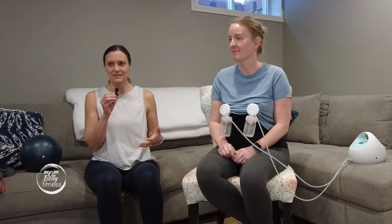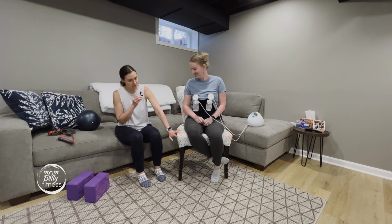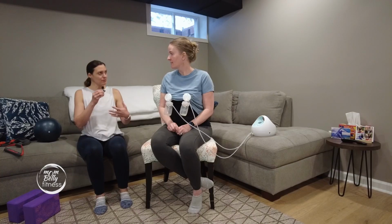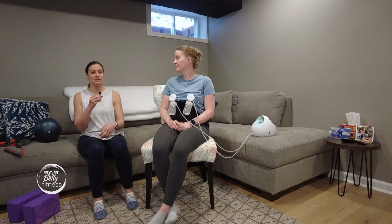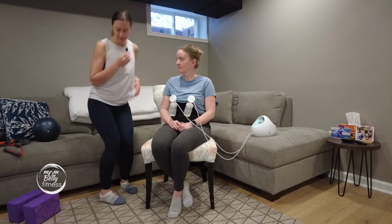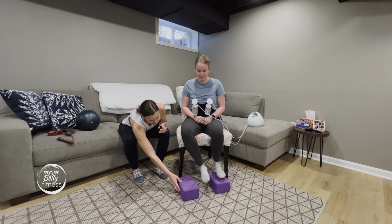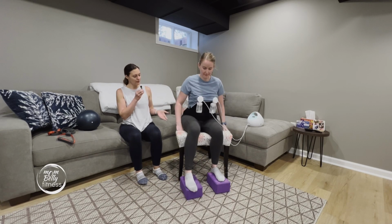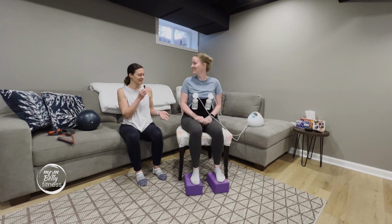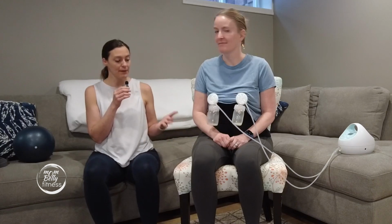So one of the things that we want to pay attention to first off is our posture when we're pumping. If you're sitting in a really high chair, such as this one, it's going to either make you go into a slouched position, or if you're sitting close to the edge, you might notice your pelvis is really starting to dump forward. So think about placing some books or blocks, something that can prop your feet up and put your pelvis in a more neutral position. How does that feel? A little better? Yeah.